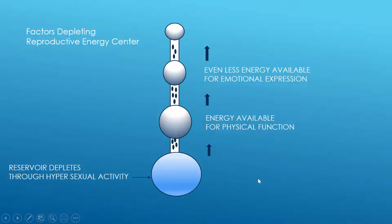Your reproductive energy reservoir is depleted mostly through hypersexual activity. Too much ejaculation, too many orgasms, especially for males, too much sexual stimulation through pornography. So this, like I said, for males is particularly important because whenever a male has an orgasm or ejaculates, this energy center at the bottom directly depletes, and that energy cannot be regenerated. It just depletes and it depletes and it gets lower and lower. So every time a guy masturbates and has an ejaculation or orgasm or has sex, this depletes.